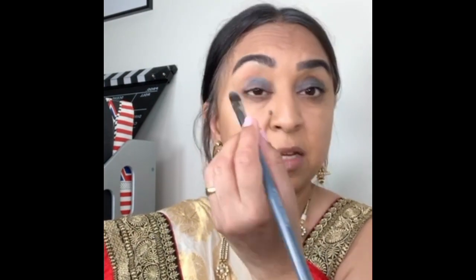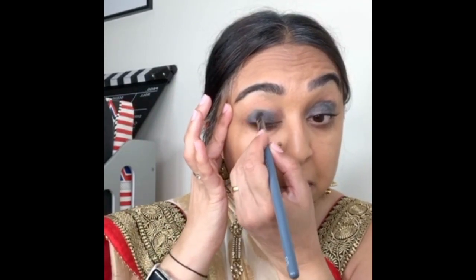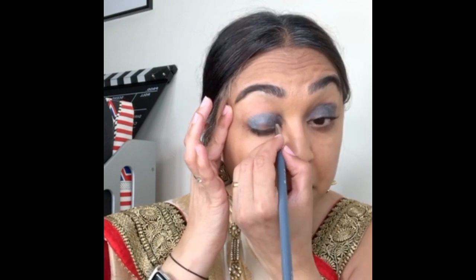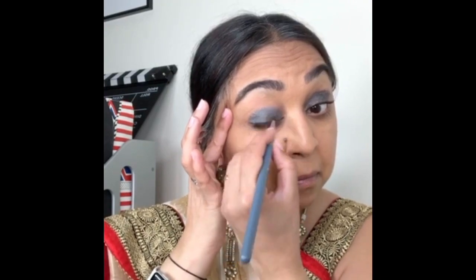So just press, and I'm using a flat brush for that. Don't know if you can see that. So this is a flat brush that I'm using for it. So just start to frame out the eye area, like this. Don't worry about it if it messes up there, because you're going to buff it out anyway.